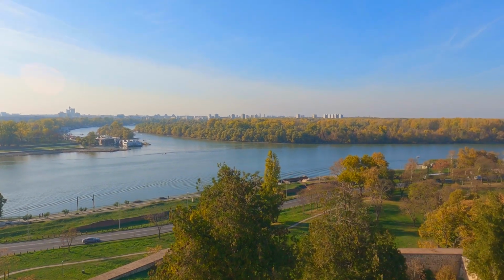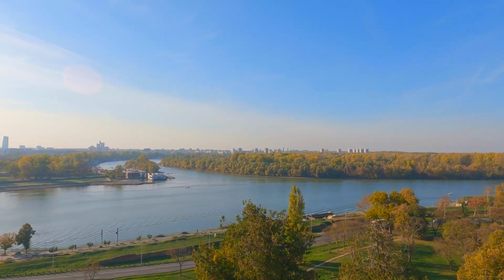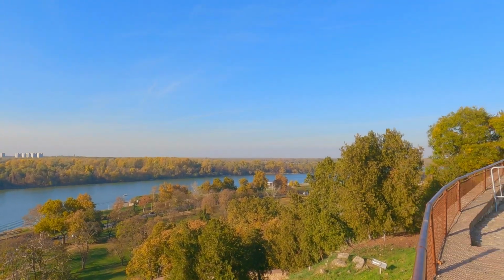The river going off down that way is the Sava. And behind me, way over there, is the Danube going like a T. Right here, we're at the confluence of the rivers. And maybe you can make out, there's an island right there in the middle. That island is Great War Island. So the Sava splits and goes around it on both sides, ends up in the Danube.